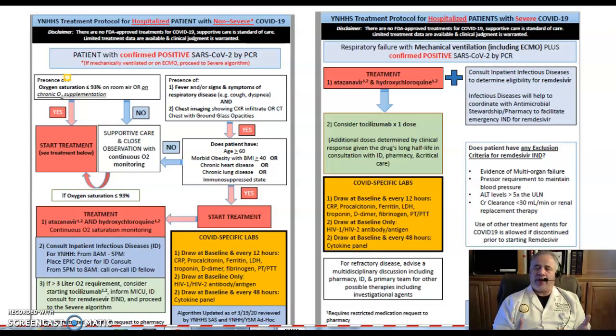If the patient is dependent on vasoactive medications to maintain hemodynamics, again, that's a patient who's kind of late in the process. If the patient has liver damage with increased ALT more than 5-fold the upper limit of normal, then remdesivir is not good for these patients because, again, of the hepatic toxicity.